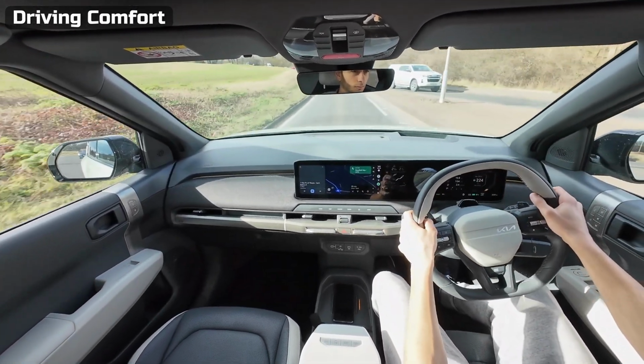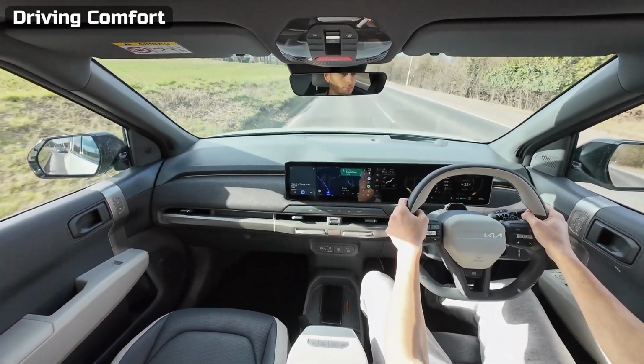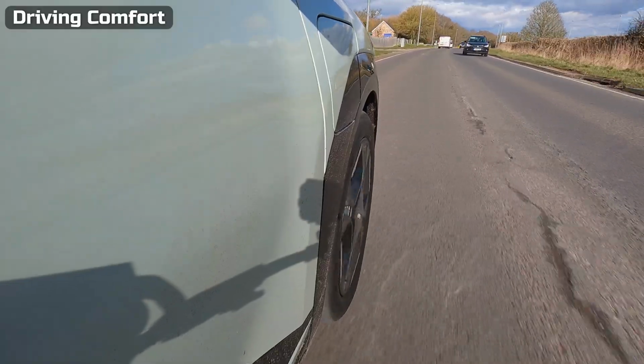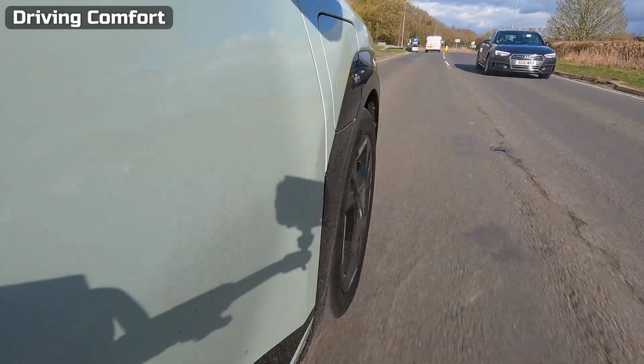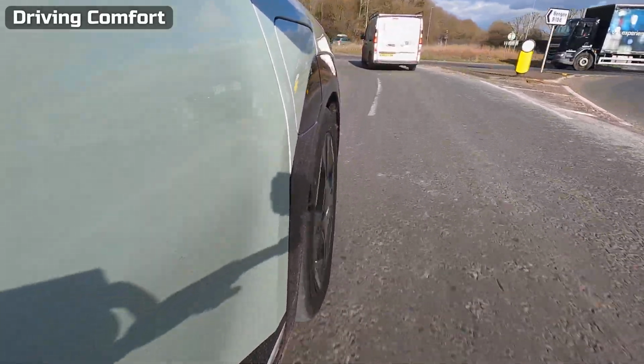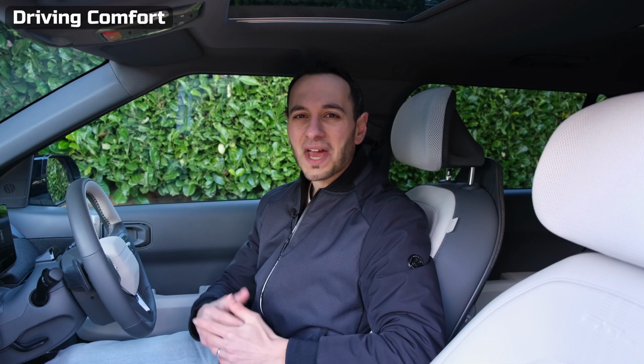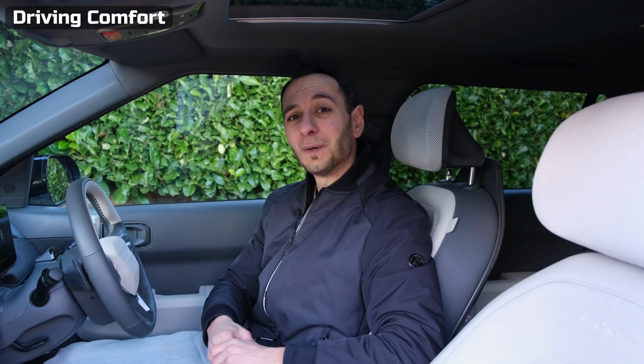Now, don't get me wrong, it's not too bad in the grand scheme of things, and I don't think it's going to be bothering a lot of individuals, but when you're comparing and contrasting this vehicle with some of its competitors, including the older generation Kia and Hyundai vehicles, I do think that the EV3 doesn't feel as comfortable as one might expect. Now, another thing that will contribute to the overall driving experience is cabin noise.